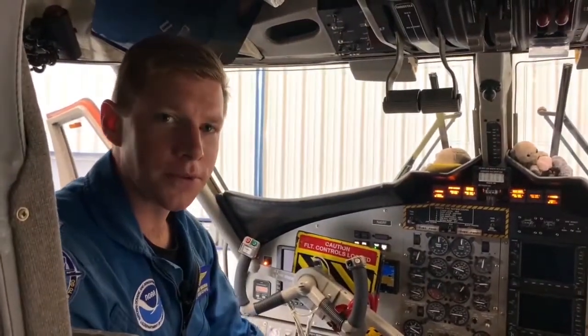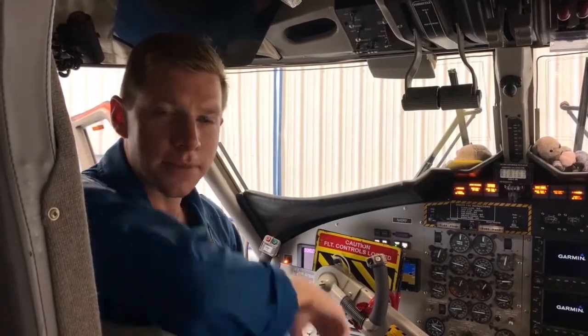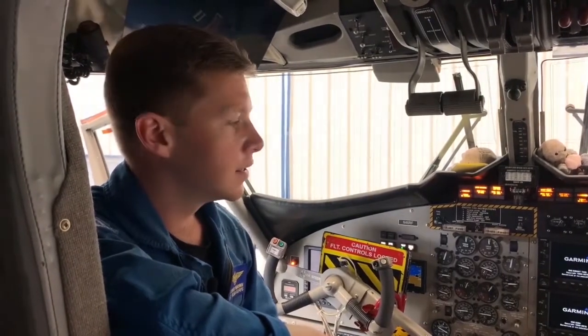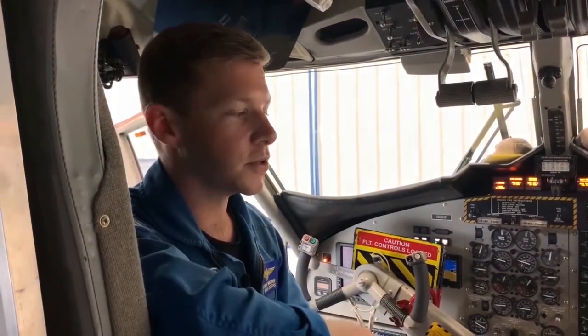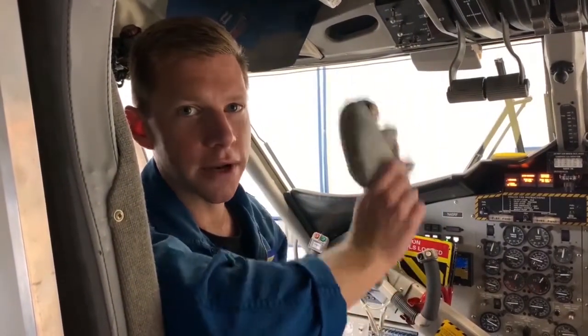So now I'm in the cockpit of the Twin Otter, NOAA 46, one of my favorite planes. Some interesting things about this plane is that the power levers that are controlling the power to the engines are actually up here. That's characteristic for seaplane-designed aircraft like the Twin Otter. We always fly with two pilots. Left seat pilot, where I'm sitting right now, is usually flying the plane. The right seat pilot is usually monitoring. And in case we ever forget what aircraft we're in, we always have our Twin Otter mascots to make sure we know where we are.